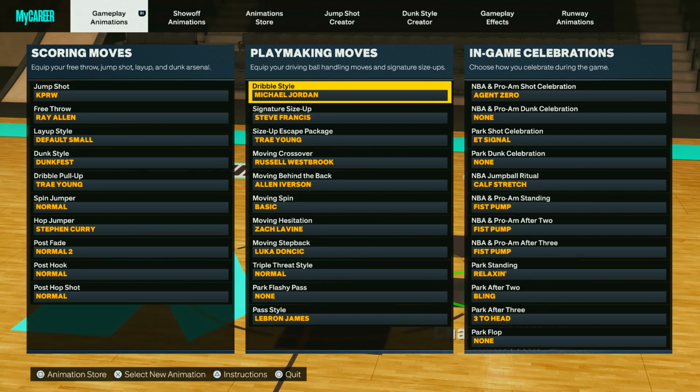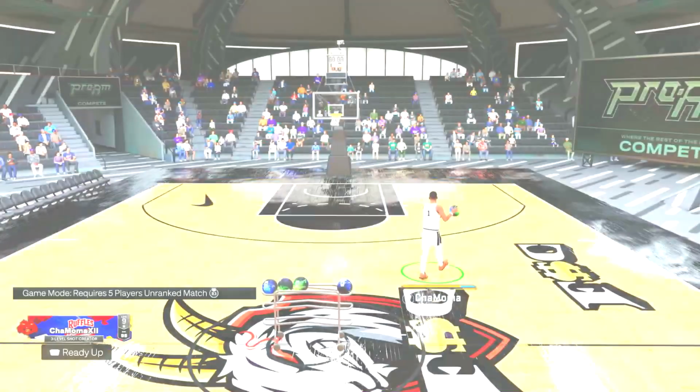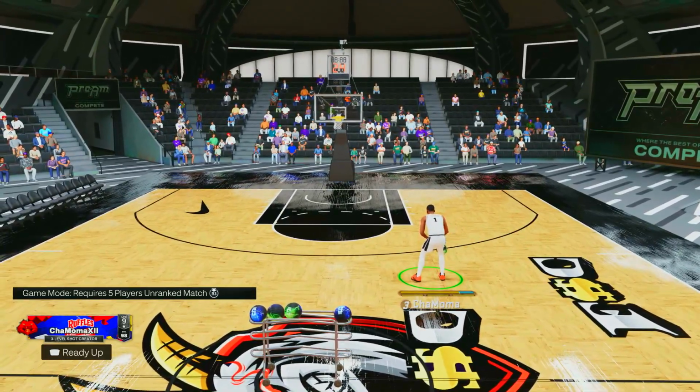builds under 6'5", but all the builds that are over 6'5" all the way to 6'9", these are all the 6 I use for my big builds when it comes to ISO and dribbling, even using it in rec or even using the Pro-Am. These are the 6 I use. But the first thing I'm going to show you guys is the difference between a size up move versus a size up escape move.